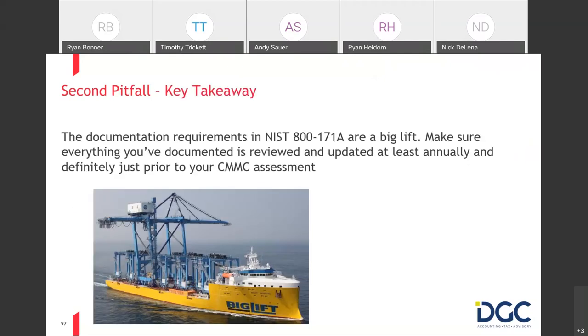As I mentioned, if you're using 171A, which absolutely you should be, it seems like every single requirement has, even if it's just in the system security plan, you being asked to define something and document something. And so you take that and multiply it across the 110 requirements, that's a pretty big effort. And you've got policy and procedure requirements. And then if you're looking towards CMMC, you've got process maturity requirements. So the documentation aspects alone, not even talking about the technical configuration and so on, it's a huge lift.